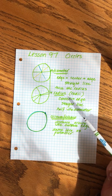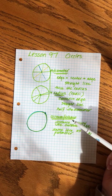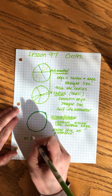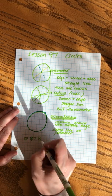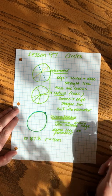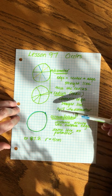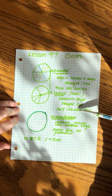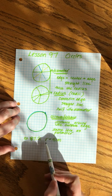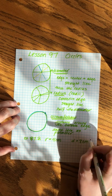Here's an example. What's the name for the perimeter of a circle? Oh, I said right here, circumference. Example 2, if the radius is 4 centimeters, what is the length of the diameter? Oh, well, we explained that. The radius is half the diameter, or another way of saying that is the diameter is twice the radius. So if the radius is 4, then the diameter must be 8 centimeters.